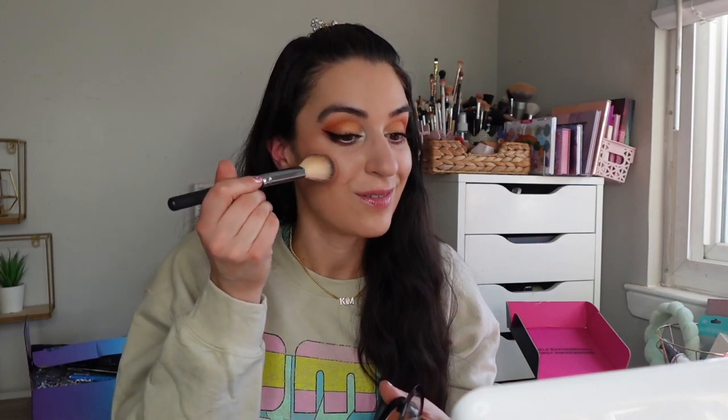Bronzer and a new blush. So Wet n Wild launched a couple new blush shades, and this is the one that stood out to me for their new line. It's called Naked Brown, and this is the Color Icon blush. So it's just a matte brown, really, that's it. Nothing too crazy, no shimmer, nothing. So we're gonna try this one out. I feel like that was not the best. I kind of just dotted it on there and I feel like it didn't look good.